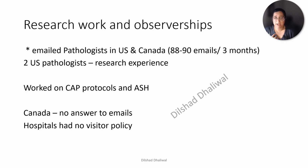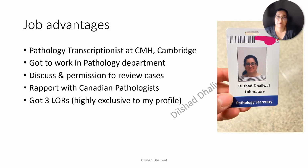I have all the respect for them, because this is something that helped me gain United States healthcare experience. In Canada, unfortunately, I didn't receive any answers to my emails, and hospitals had a no visitor policy, so there was nowhere to go.